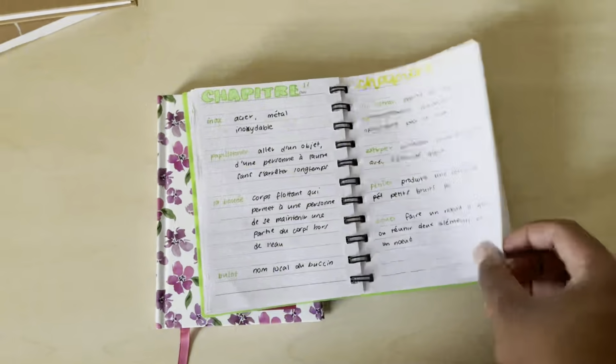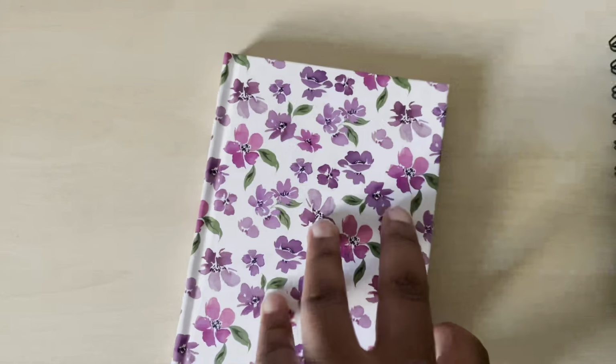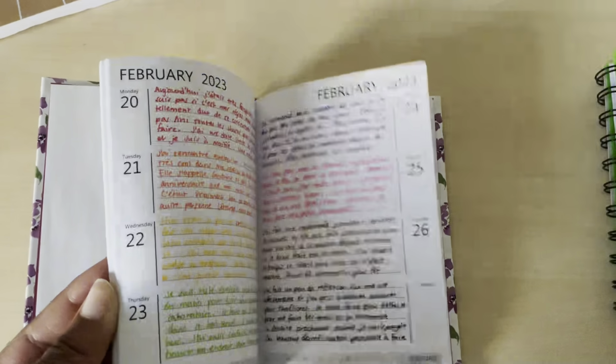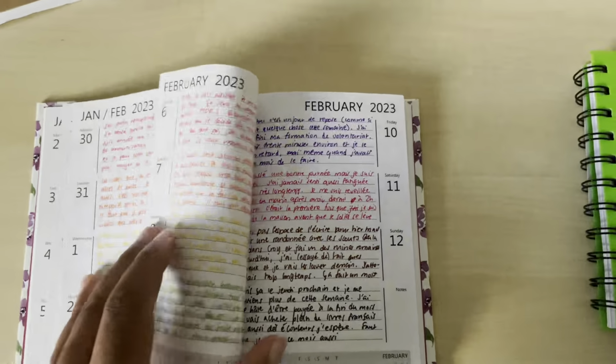And it isn't full. This notebook is a sort of 2023 daily planner, but I use it as a journal, a daily journal. I write in French only. I have a rainbow theme for no particular reason, I just thought it was cute. And I've been writing daily since the beginning of the year. So yeah, those were all of my notebooks.